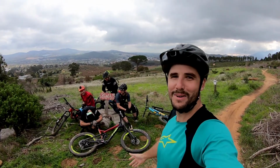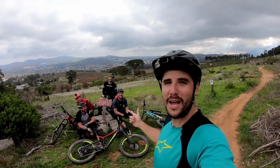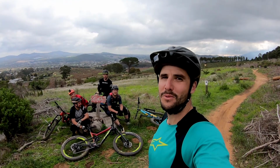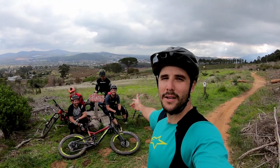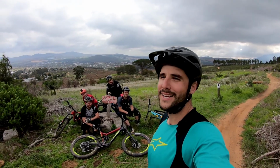We've heard so much about this G-Spot trail that we thought we'd come and check it out for ourselves. We've got a rad crew with us here today. Of course, we've got Timo and Kalanka and Rhodes Harrison with us, but we're also joined by Mark, Malherbe, and Steve, the ball bag saddler. It's going to be a good day. Let's go.